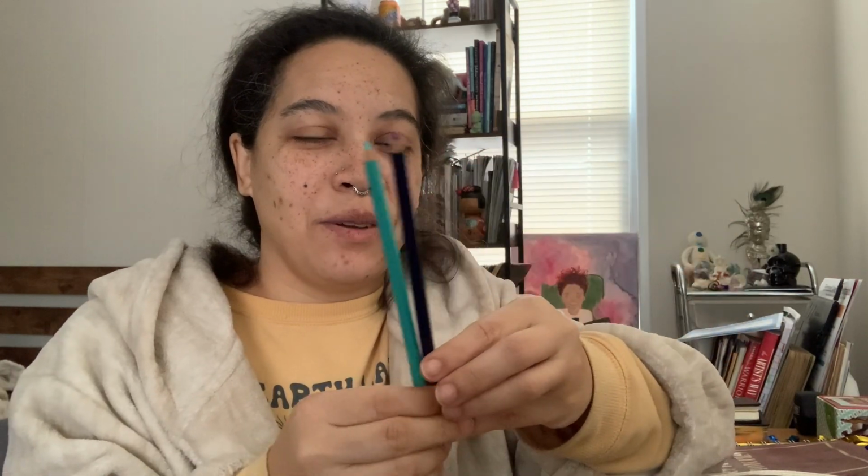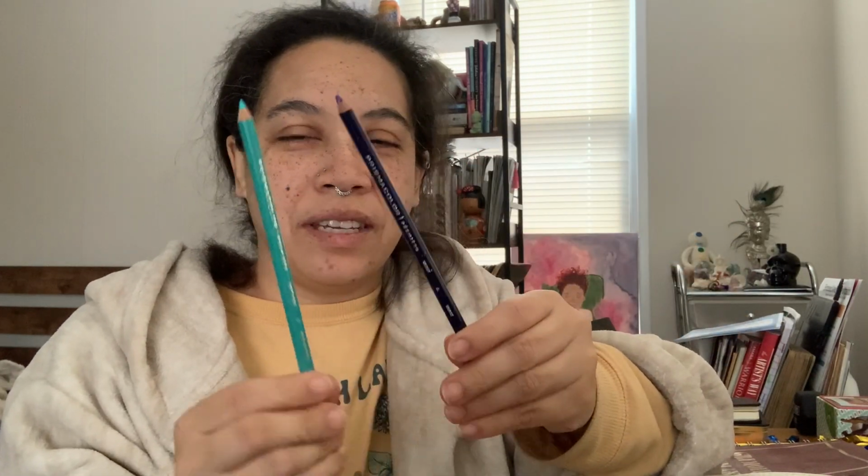And then I've got another Mitsubishi full size, yay. And then this is a Caran d'Ache dual. I don't use this side, but I use this neon yellow a lot. Shanice sent me this in Happy Mail once upon a time, and I didn't pay attention to it for the longest time, and then I love the way it reacts with my purple light at night, so yeah, we do some funky stuff.